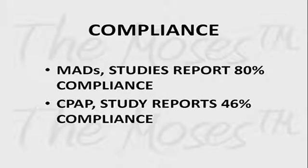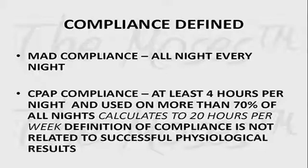Okay, let's talk about compliance. We said the studies report an 80% compliance with mandibular advancement devices with oral airway dilators, but the CPAP study reported 46% compliance. And every day you don't wear it, you get back to square one with a CPAP. And we define compliance with an oral appliance as all night, every night. And they say that CPAP compliance is defined by at least 4 hours per night, used on more than 70% of all nights, and that calculates out to 20 hours per week is their definition of compliance. If you set your standards low enough, you achieve compliance.